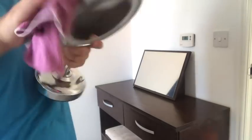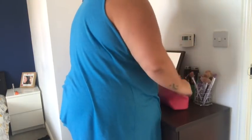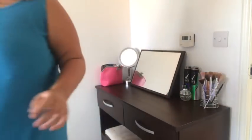So I'm just giving everything that was on the dressing table just a quick wipe over and then just placing it back. My brushes were in my makeup bag from when we were on holiday, so I'm just placing them back in my makeup pot.